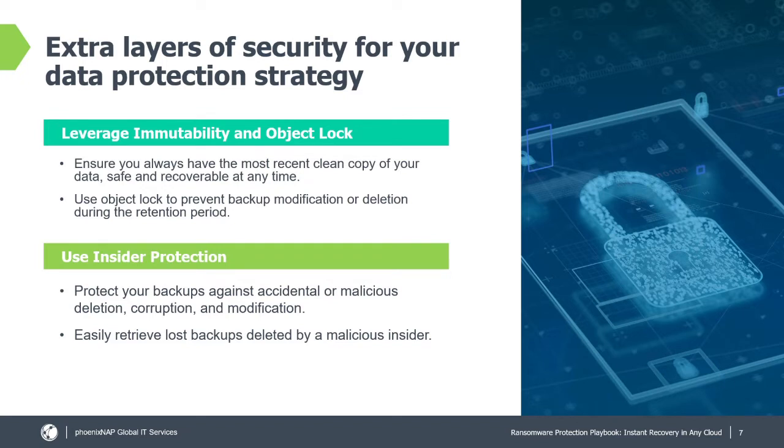And moving on. As we start talking about the solutions that help with data protection, you will see that before you can go on the path of recovery, you have to make sure you have clean and intact data. With that said, we'll cover 2 important terms here. One is leveraging immutability and object lock, and the other is insider protection. And with this, I will pass the word to Michael, who will do a little more of a deep dive on these subjects and how Veeam uses these concepts to help you protect your data.